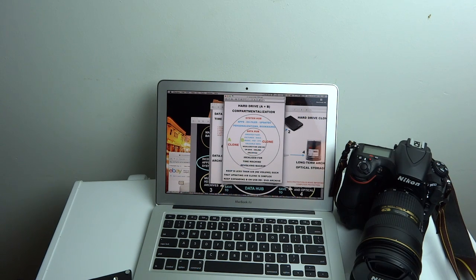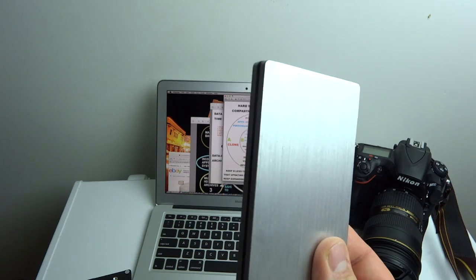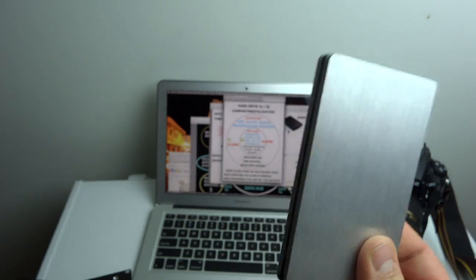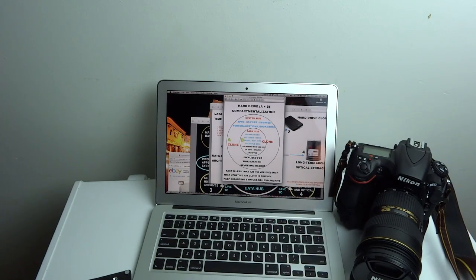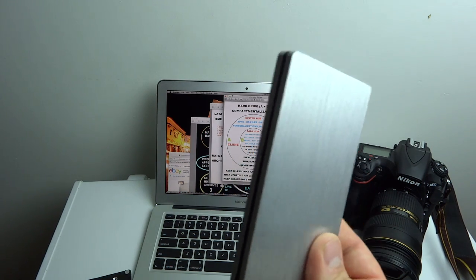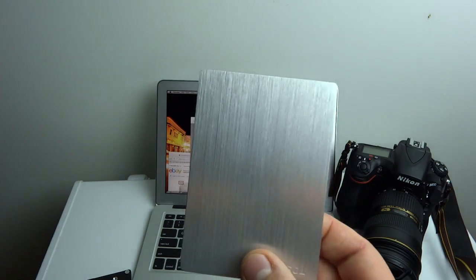Another neat thing, if you're a Mac user, is you can carry around a clone of your hard drive. And if you find another Mac, say your Mac dies, which can happen, it can get lost or stolen, so you want to keep it separate. I carry around a hard drive clone of my entire working computer when I travel.